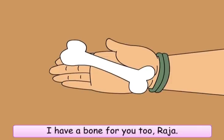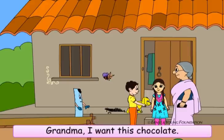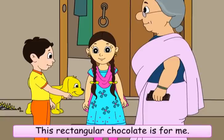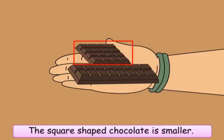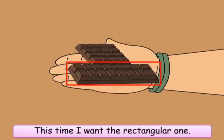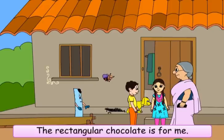I have a bone for you too, Raja. Grandma, I want this chocolate. This rectangular chocolate is for me. No, Grandma. The square-shaped chocolate is smaller. Cheenu always gets the bigger chocolate. This time, I want the rectangular one. No, Grandma. I asked for it first. The rectangular chocolate is for me.